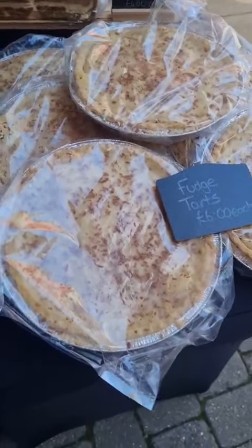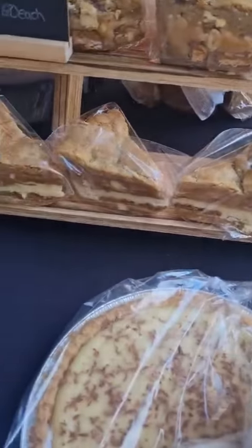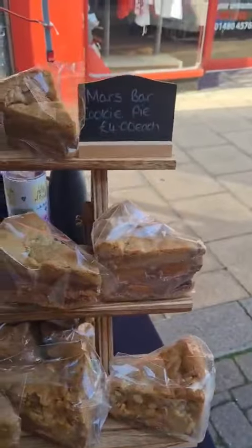We've got some fudge tarts, Biscoff and white chocolate cookie pie, some Snickers cookie pie, and Mars bar cookie pie.